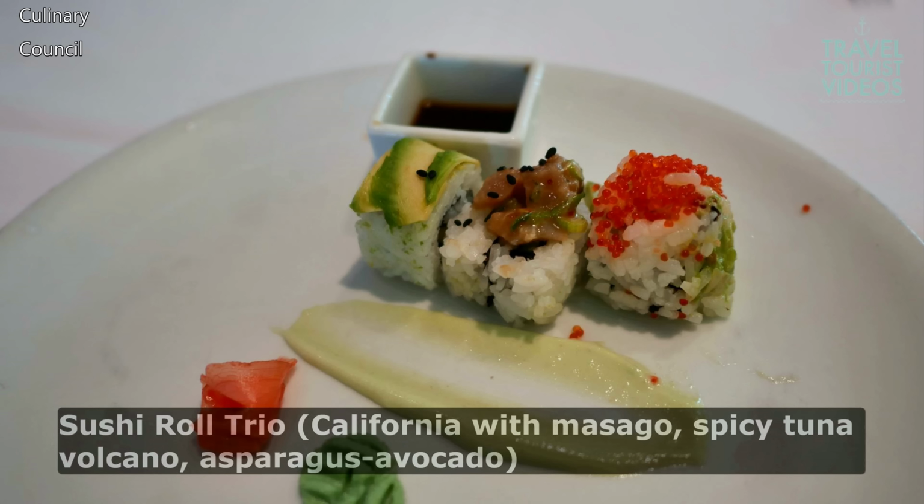So good. Garlic bread? So buttery. Crispy. Almost like croutons. Still thumbs up.